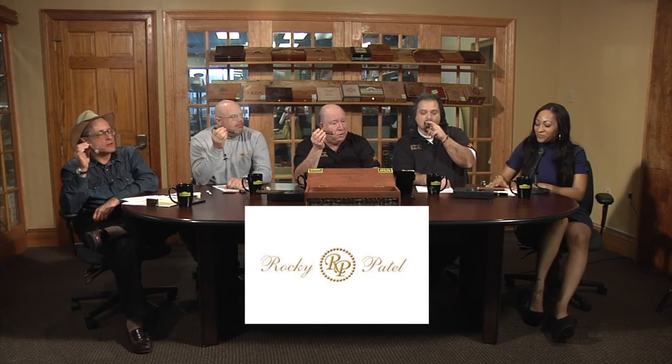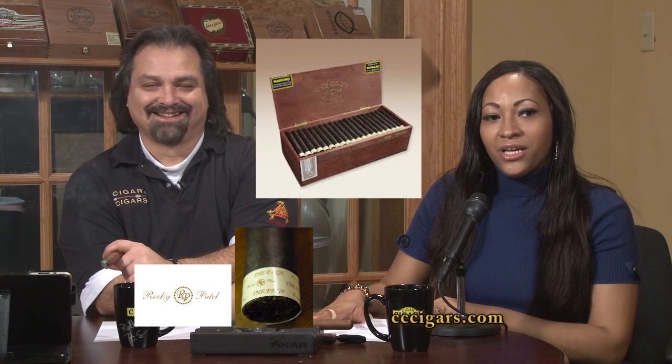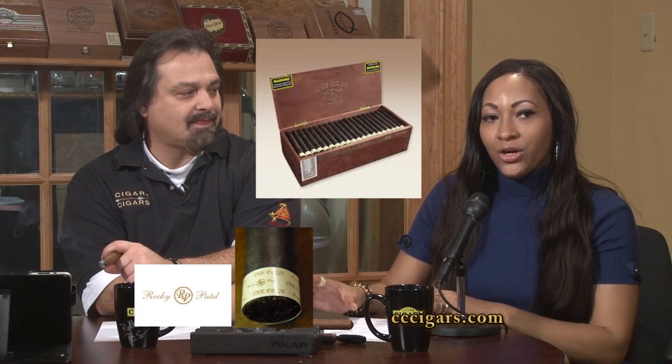Why don't we let the lovely Miss T describe her feelings and how she enjoys the finer smoking pleasures of the Rocky Patel Edge Corojo. Well, of course I'm going to love it because it has Honduran tobacco in it. I love Honduran. I do too. It really is true to the taste profile. I do get the woodiness, the caramel, and the cocoa.